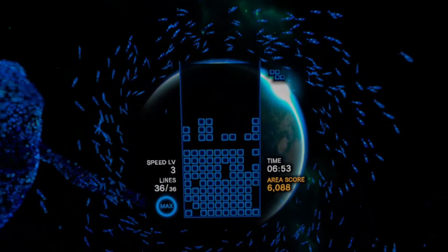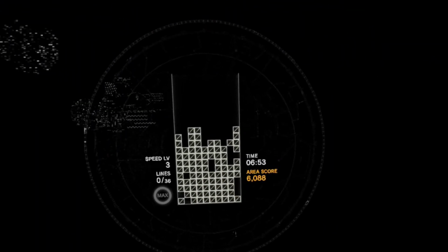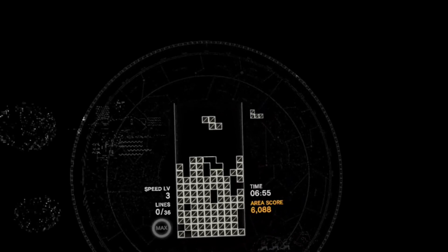In combination with the range of visuals and music from level to level, the transitions of Tetris Effect lead to a more cohesive and immersive experience than any version of Tetris that came before it.